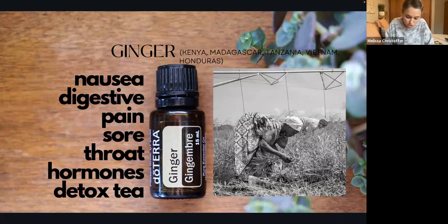It's so, so good. Ginger is probably the number one way that we use to get rid of sore throats in our house. So nausea, indigestion, vomiting, all of the sore throats, immune system stuff, ginger is our go-to, and it's almost always internally.